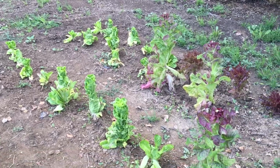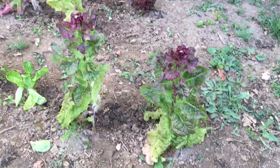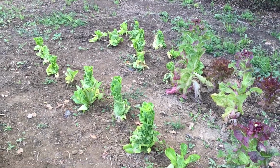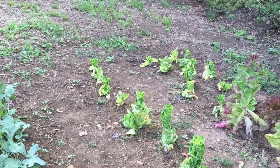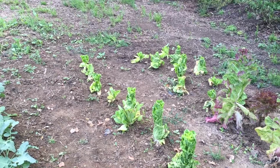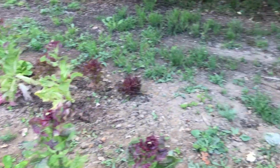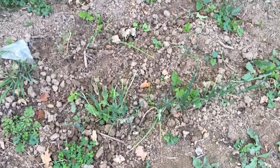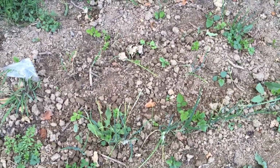These lettuce, some of them are going over, as you can see. Some of these are huge, so they've got to come up in the next day or two. But some of the others, we're trying to stagger them so we've got lettuce all year, are doing fine. I don't know whether you can see them, but down in here amongst the weeds, we've got to do a bit more weeding. Spring onions are doing well.